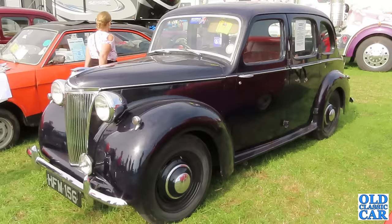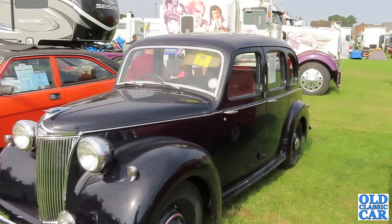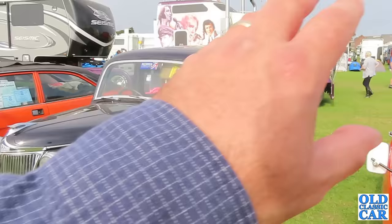Here we have a Lanchester LD10. There were two versions of these built over the years. There was the same front end. One was coach built by Barker. It had a four light, i.e. two windows per side bodywork, and that had ash construction.